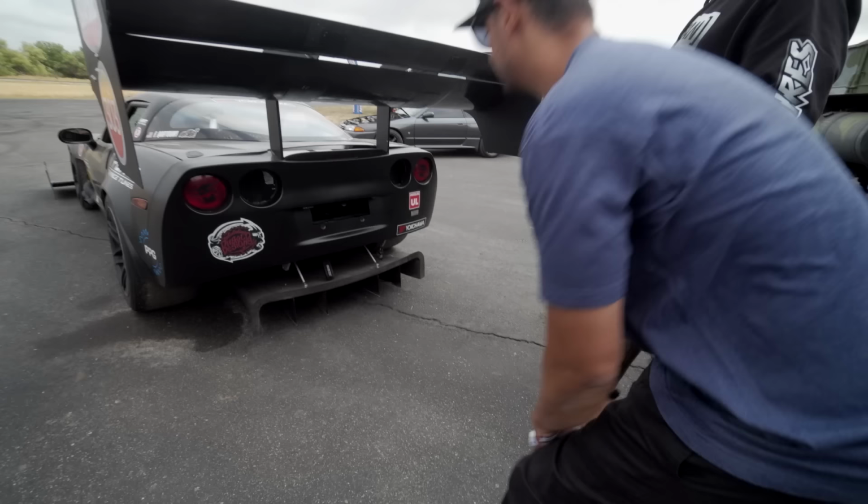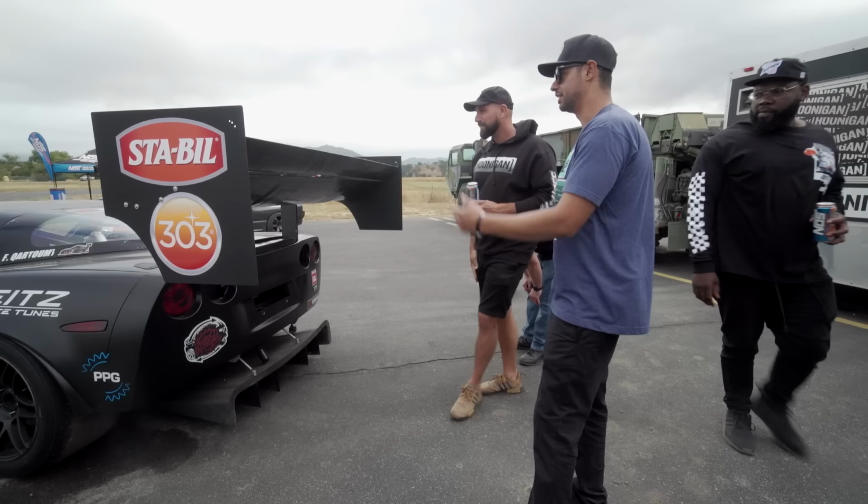And this wing is massive, dual plane, and it actually has an active aero component, right? Yeah. And like low speed, high speed. In theory, that's what we wanted. But as of right now, it's just way too much downforce for the front to keep up with it.